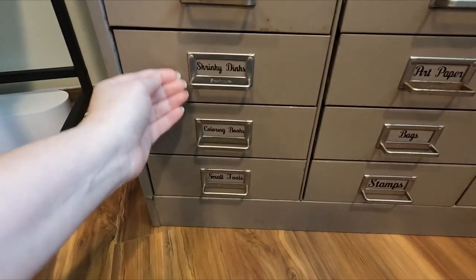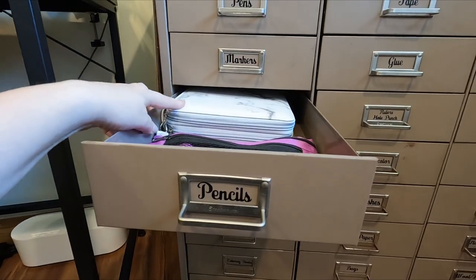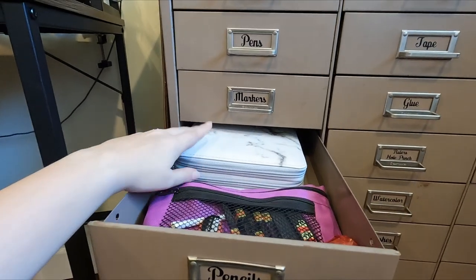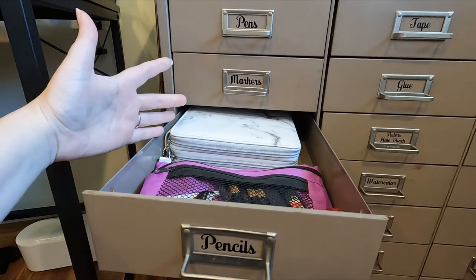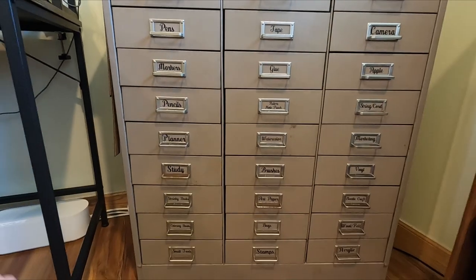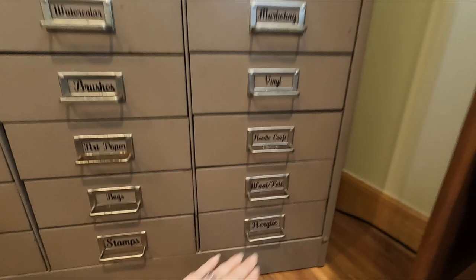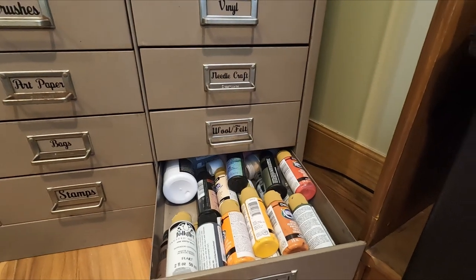Let me show you this one. I didn't measure to see if this book for coloring pencils was going to fit in here. It just miraculously did. I don't know, it's magic. It's like a Mary Poppins cabinet. Everybody needs one. All right, anyway, so over here is my acrylic paints.